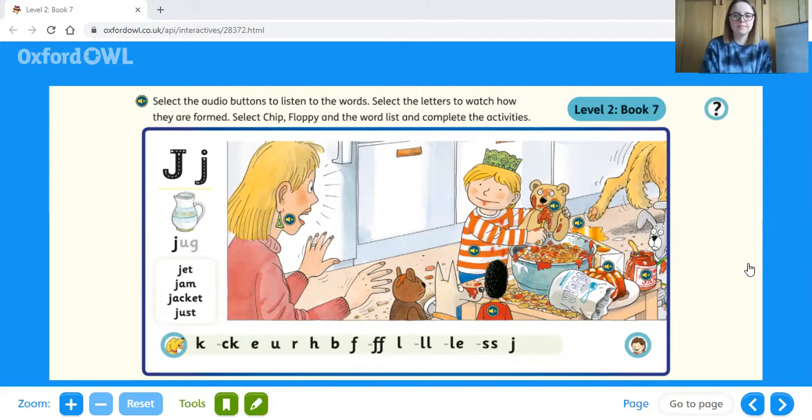Who can you see? I can see Mum and Kipper, and I can just see that Floppy is leaving the picture there. So we can just see his bottom and his legs. Okay, so we can see Mum and we can see Kipper. So what is happening there? Pause the video now and have a look at what is happening.